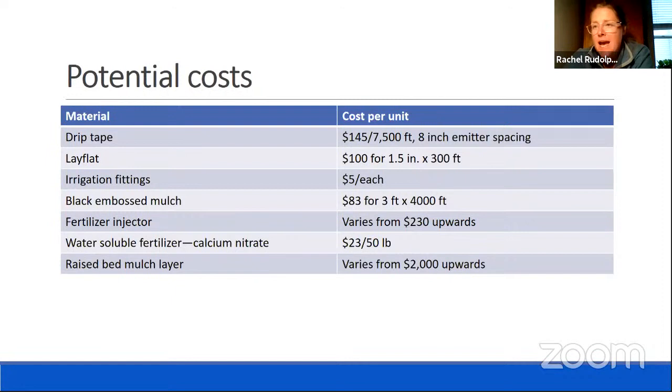So again, you need to have a water source. You need to be willing to put in the time to set up an irrigation system and probably a fertigation system. So being able to apply fertilizer, now you don't have to, but it's much easier if you can apply fertilizer throughout the season versus just at the beginning of the season before you lay the plastic.